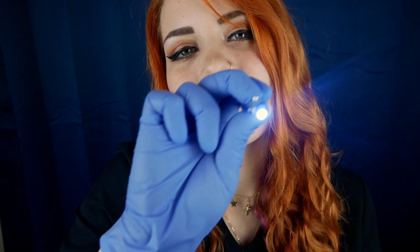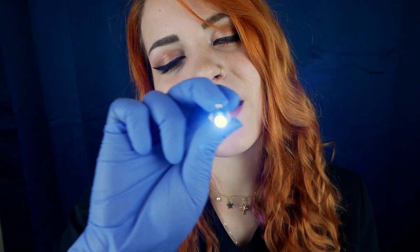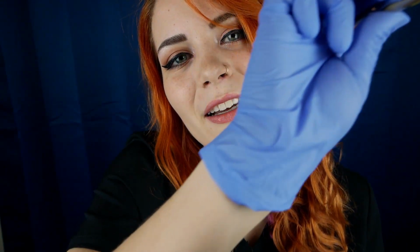Go up, down, to the side, up, down, to the side, diagonally up, diagonally down. Diagonally down, diagonally up, diagonally up, diagonally down, diagonally down, and diagonally up. Perfect.